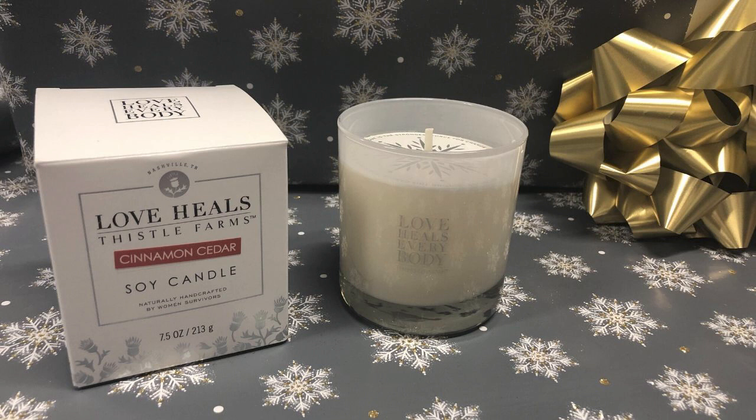This candle and many others were created by the ladies at Thistle Farms, women who have suffered from years of trafficking, addiction, prostitution, and the violence of life on the streets. Their goal is to help women survivors get back on their feet. The services at Thistle Farms include a 2-year residential program and employment opportunities for women. 75% of graduates over the past 5 years are now employed, sober, and successfully living on their own.